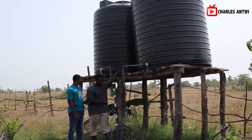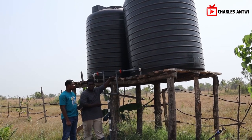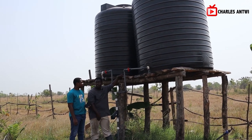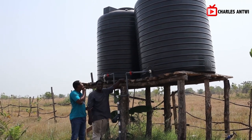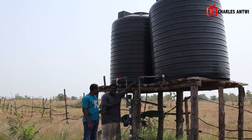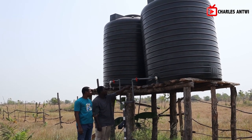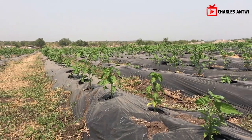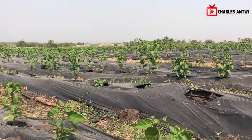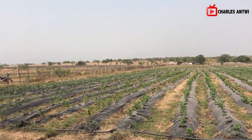But for us, we are going to put on a solar pump for it to be able to push the water, so we don't have problems at height. Ideally, we prefer a 10 feet high polytank stand so that gravity can act on the water to get to everywhere on the farm. So these are 5,200 liter polytanks. Do these polytanks supply water to the entire farm? No, just this place. Oh, just this place. Okay, sure.